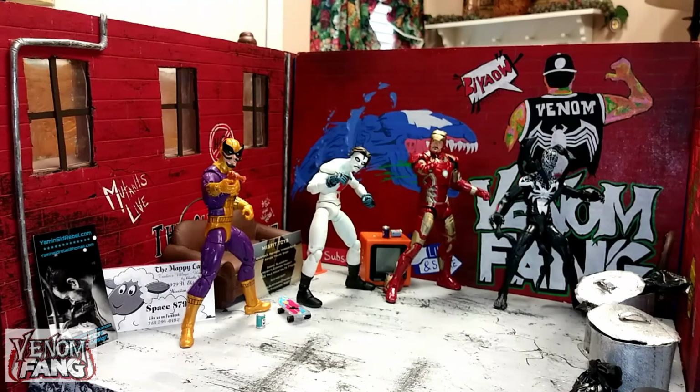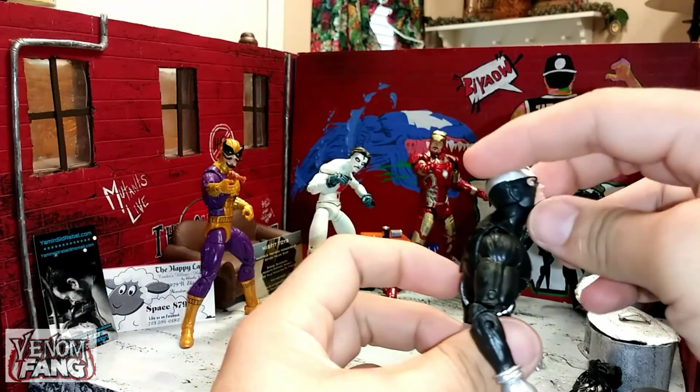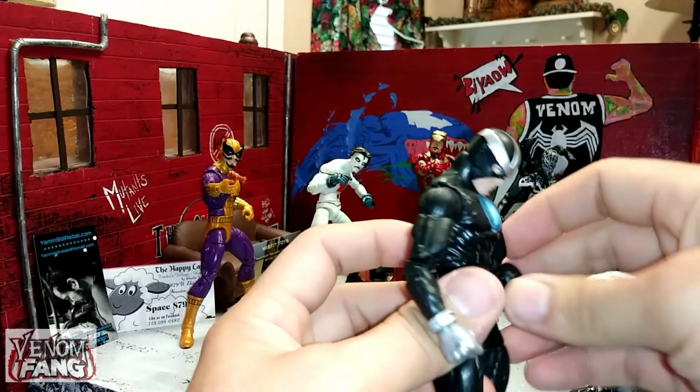I had asked them because they had quite a few loose figs here and there, but they didn't have any legends. So I asked the dude, hey man, do y'all have any loose legends? He was like, yeah, whatever's on the wall that doesn't have a bath piece, those are the loose legends, and they're all going for like $5. So I picked up this bad boy for $5.